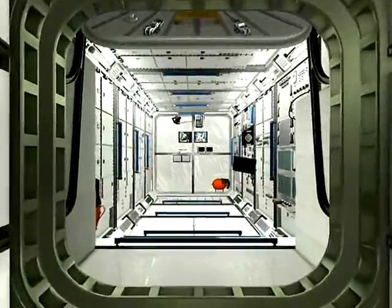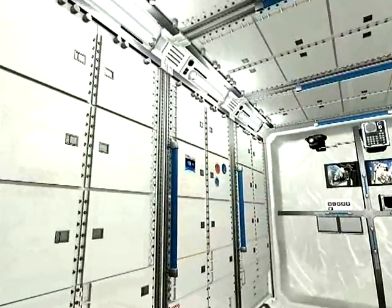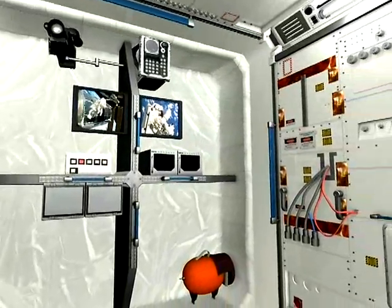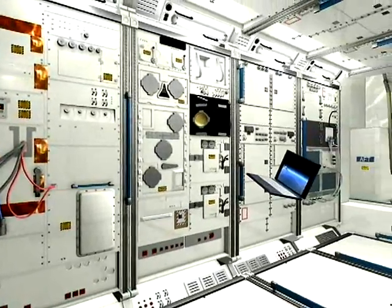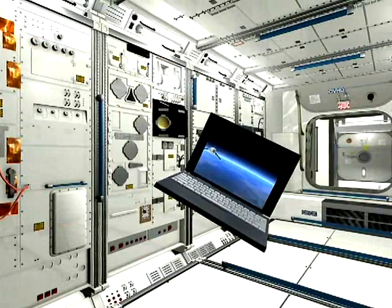The inside of this European module contains easily interchangeable cabinets in which these scientific experiments will be performed. Taking advantage of this unique environment, with the absence of the effects of gravity, multidisciplinary research will be carried out in a variety of fields, including medicine, physics, and industrial manufacturing processes.